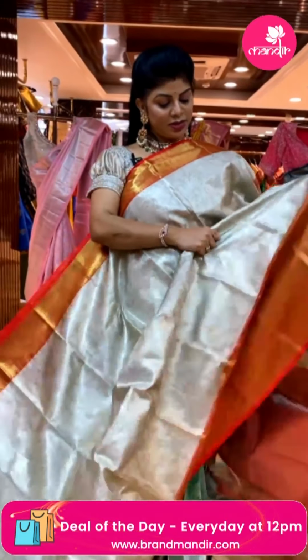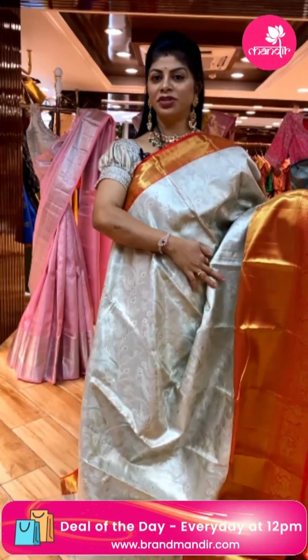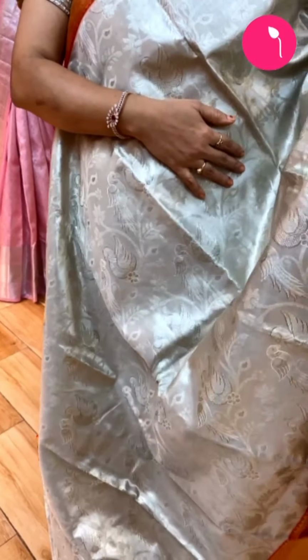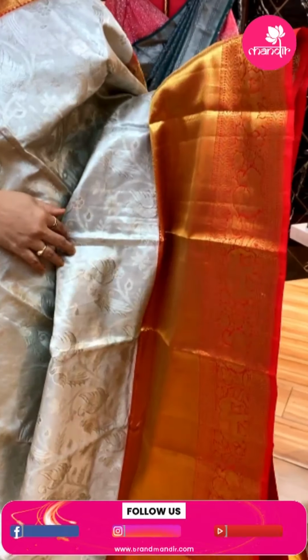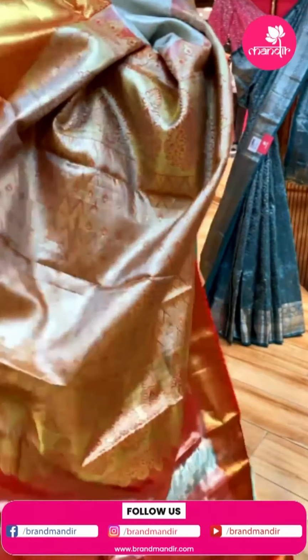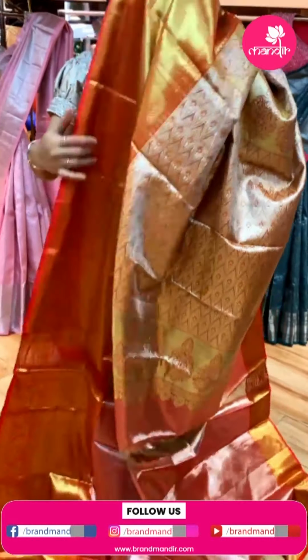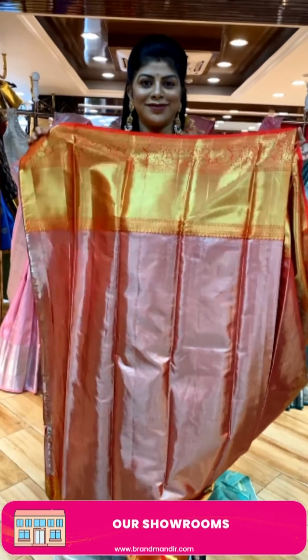Yes. It's a silver tissue. A beautiful red combination. All over jalvi, florals and vines with beautiful birds, parrots, very cute. And this is the border contrast with cross kadi, elephants and florals. Pallu contrast with leaf brocade. Blouse contrast, tissue blouse with border.